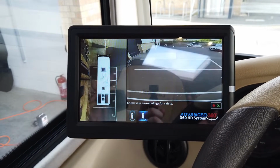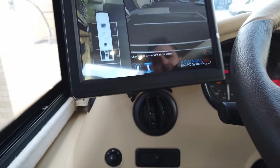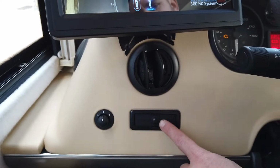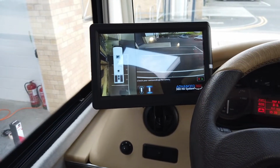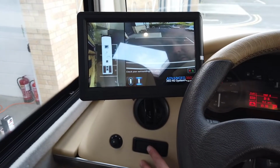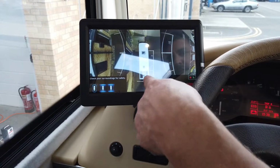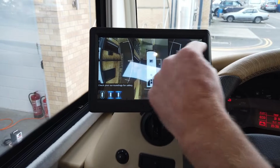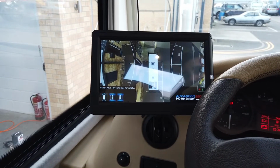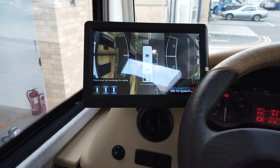Now, what we have done, this is a first for us. We've been in touch with the developer, and we have fitted what's called a push to make or a momentary switch. And what this does is, so that we don't need to use remote control, we can just cycle through some of the images. So one press will take you to central view of aerial and give you your side and side. So if you were driving down a narrower road, you can now see what's going on left and right and protect the vehicle.